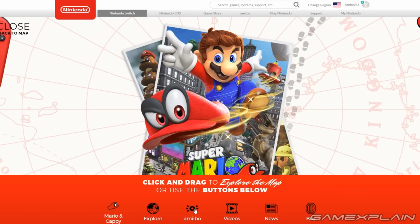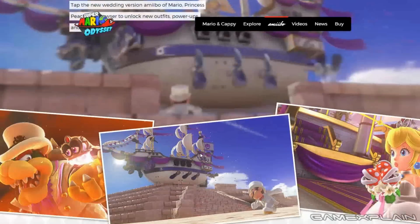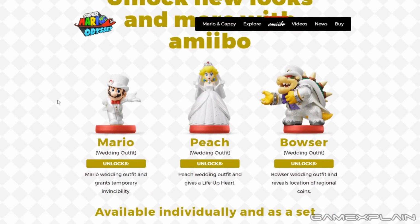So we'll go on to the Amiibo section, which I don't think there's anything terribly new here, but it's a good recap, showing us how the Mario, Peach, and Bowser Amiibos are compatible with the game, with each one unlocking the Mario, Peach, or Bowser wedding outfit respectively.